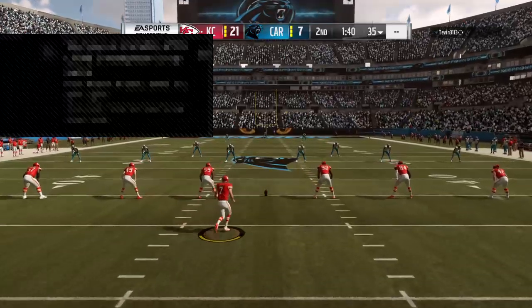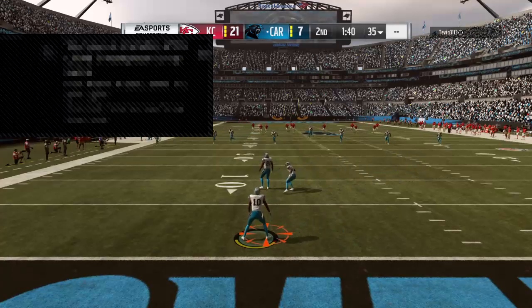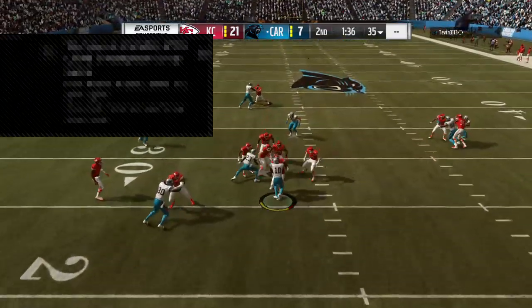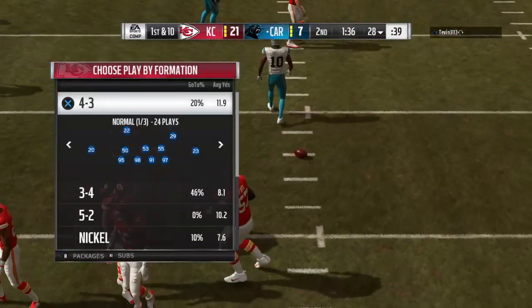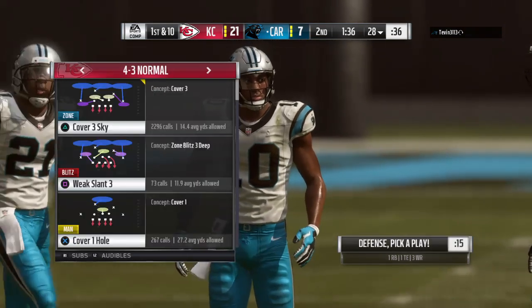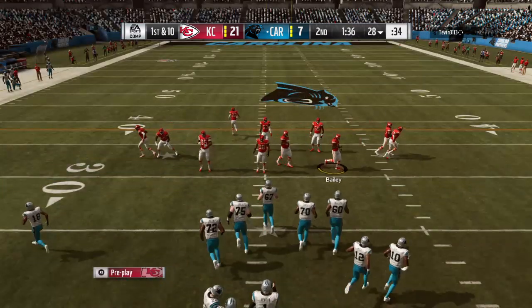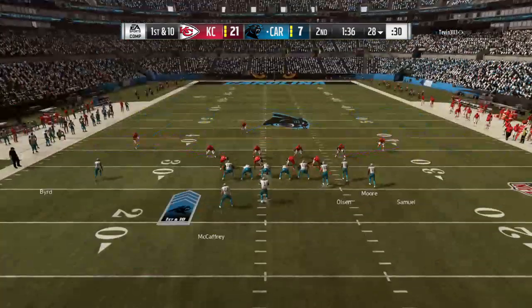Butker now to kick this one away. This fielded at the 2. And he'll take it past the 25 and up to the 28-yard line. Carolina getting set to take the field. And last time we saw them go for it in kind of an unusual situation. It's not like it's a fourth quarter do or die. They went for it, didn't get it. We'll see how that affects them this go-around.